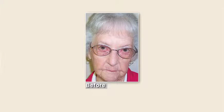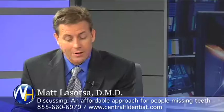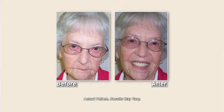Okay. So you gave her options, and what'd you do? Okay, so we ended up putting 4 mini implants on her lower arch and securing her lower denture to it. For a snap in, snap out. Exactly. And is that a full arch of teeth, right? Full arch of teeth. And this is her now. That's a happy photo. This is very nice.